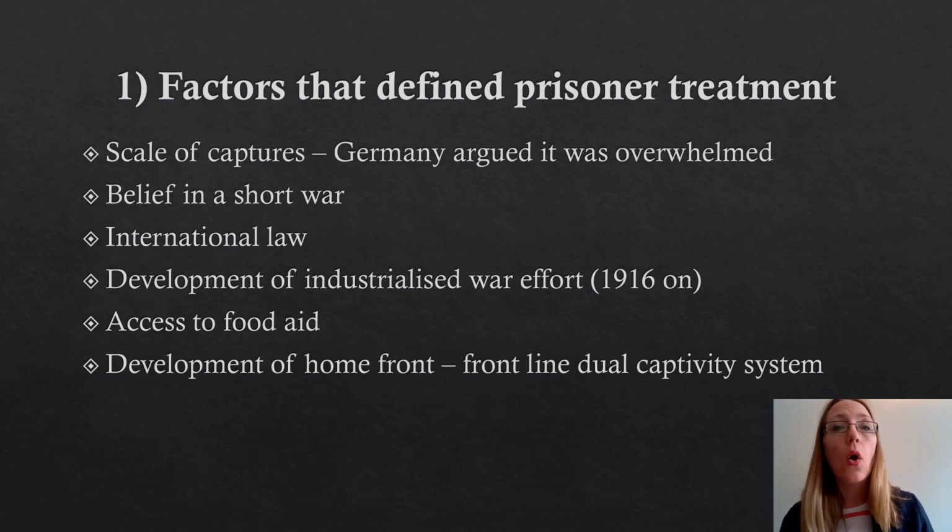Mining and quarrying, where prisoners were useful, and in forestry, where prisoners were important for producing wood, which was sent to the front, again, to help make trenches and to develop road networks as well. Quarrying was important, particularly for that, providing stone for road networks.